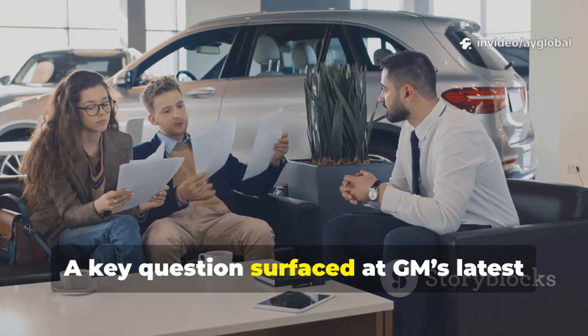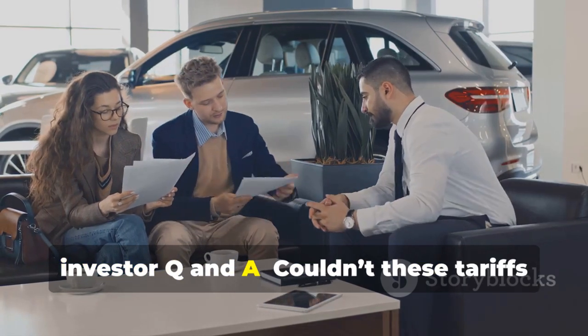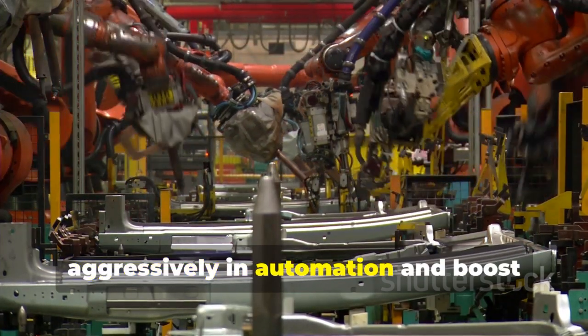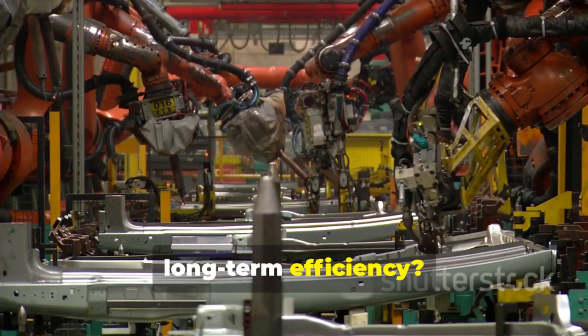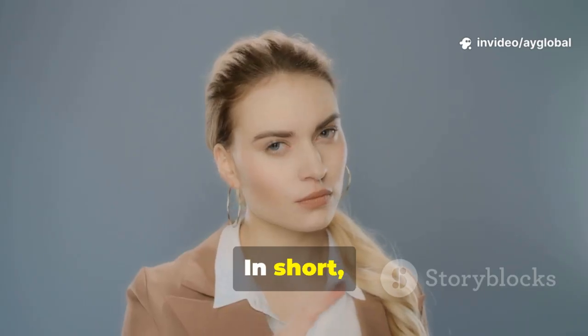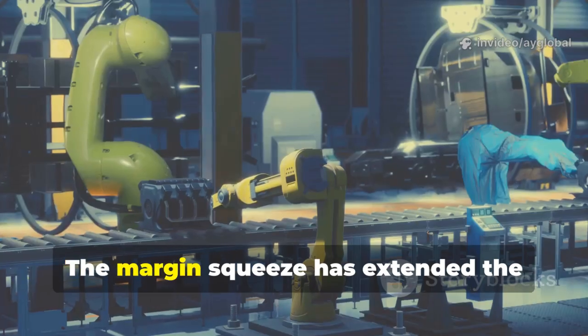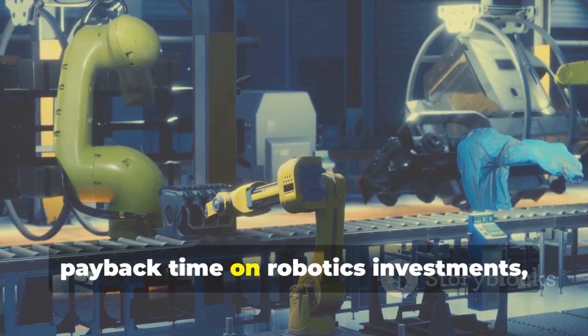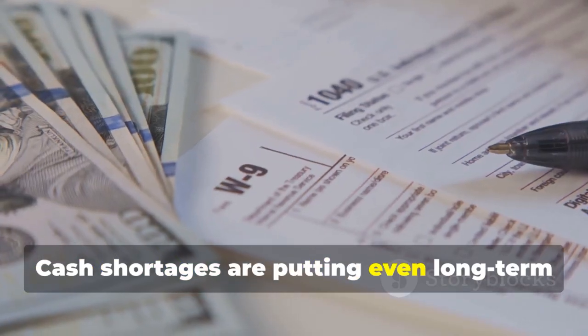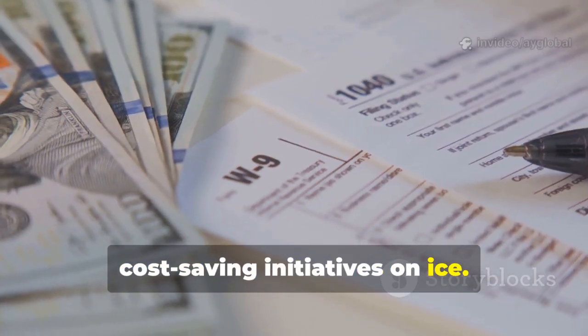A key question surfaced at GM's latest investor Q&A. Couldn't these tariffs push the company to invest more aggressively in automation and boost long-term efficiency? CEO Mary Barra gave a careful answer. In short, no, not right now. The margin squeeze has extended the payback time on robotics investments, delaying those plans. Cash shortages are putting even long-term cost-saving initiatives on ice.